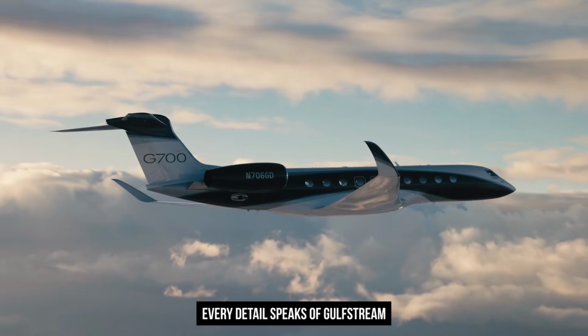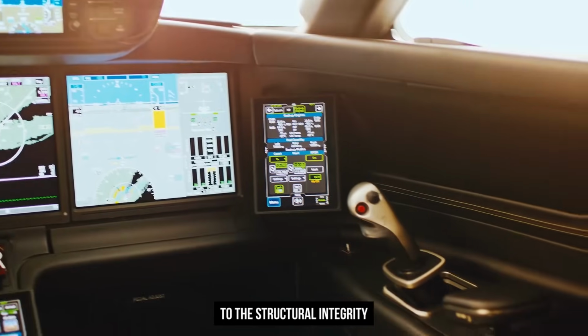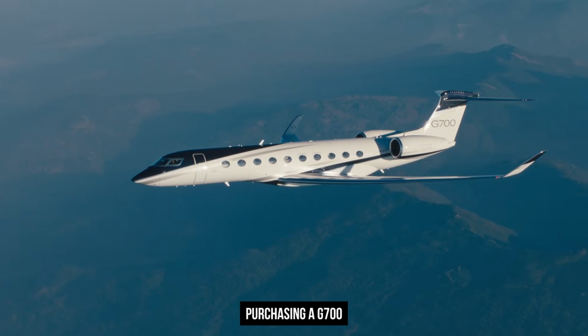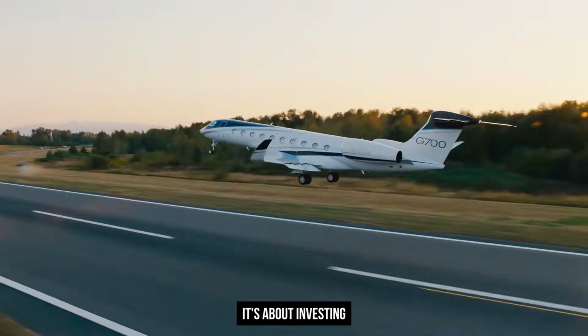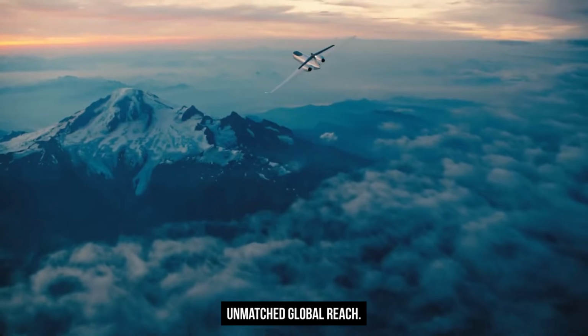Every detail speaks of Gulfstream's legacy of excellence, from the advanced avionics to the structural integrity that withstands thousands of flight hours. For many, purchasing a G700 isn't just about flying farther and faster. It's about investing in a symbol of stability, independence, and unmatched global reach.